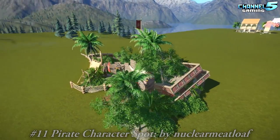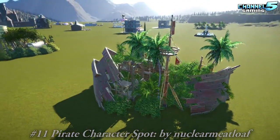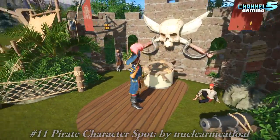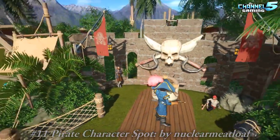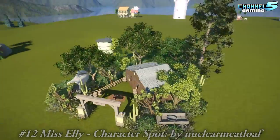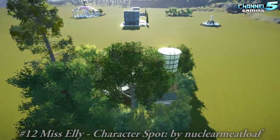All right, here we have the pirate character spot by Nuclear Meatloaf again. And I like these character spot ideas. This one's for Captain Lockjaw. Arr! Very cool. And this is the Miss Ellie character spot created by Nuclear Meatloaf yet again.